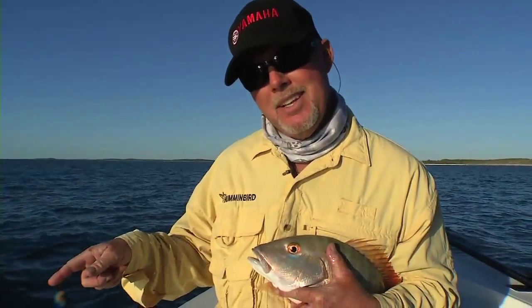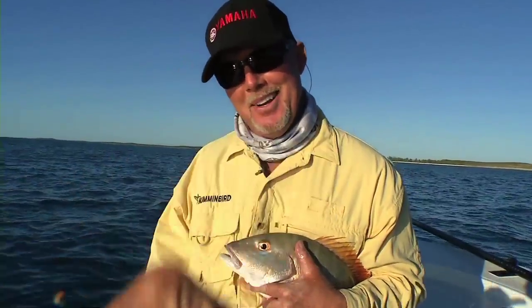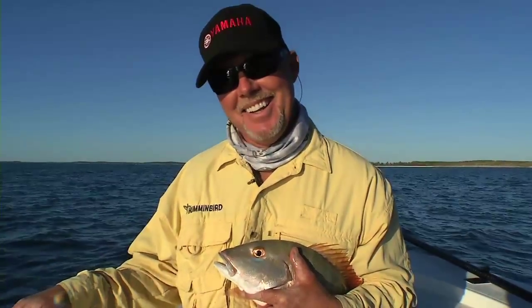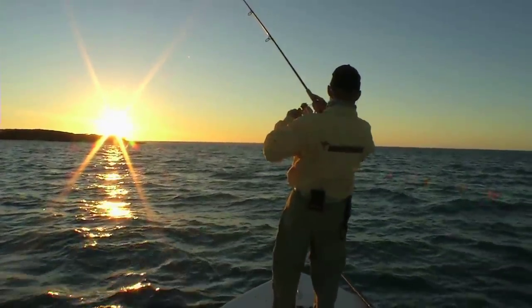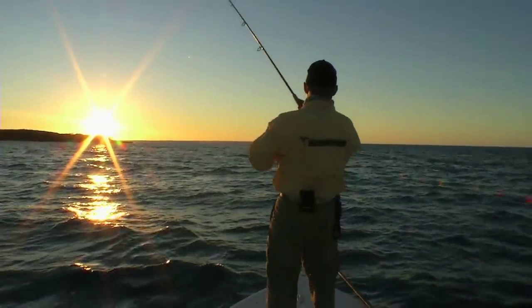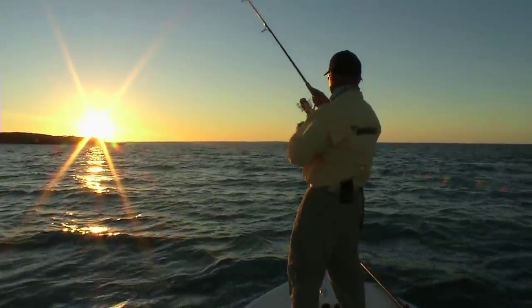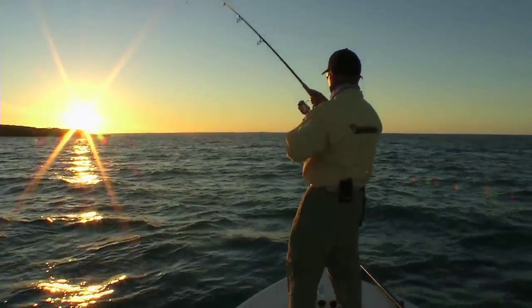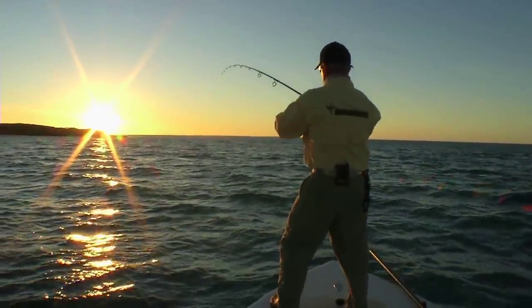My cameraman wants me to let him go. He ain't going nowhere. He ain't going in there. I'm giving him a one-way trip back to Miami. Oh boy, oh boy. As soon as it hit the water, doink. Oh, come on, be a big mutton snapper. Be a big mutton snapper. Oh, I feel like a big mutton snapper.